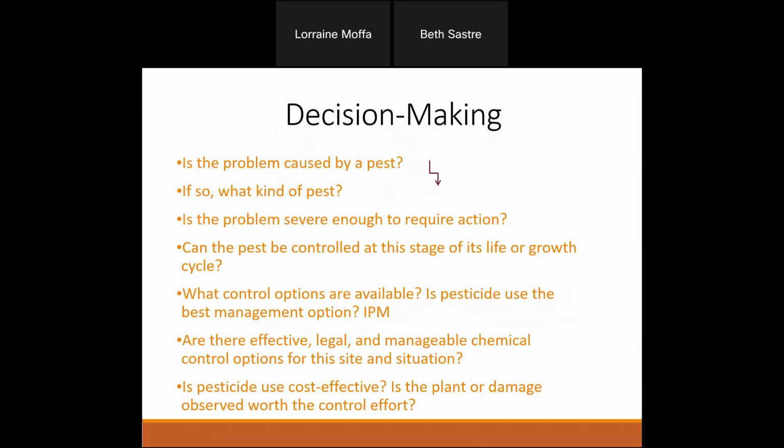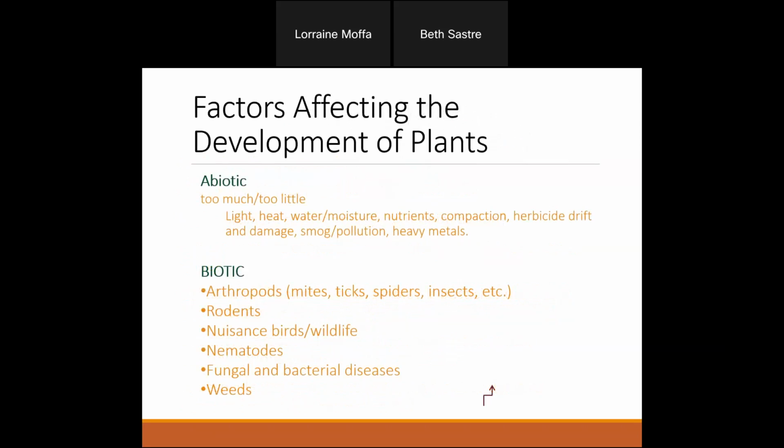So we have something that are called abiotic and biotic factors. So what are these? Abiotic factors are those that depend on too much or too little. And I have a list here: too much or too little light, heat, water, moisture, nutrients, compaction, herbicide drift and damage, smoke, pollution, heavy metals. And biotic, as the name says, is everything that is alive: arthropods, rodents, nuisance birds, wildlife, nematodes, fungal and bacterial diseases, weeds, mammals. So everything that is alive, we call biotic factors. Everything that has no life, we call abiotic factors.